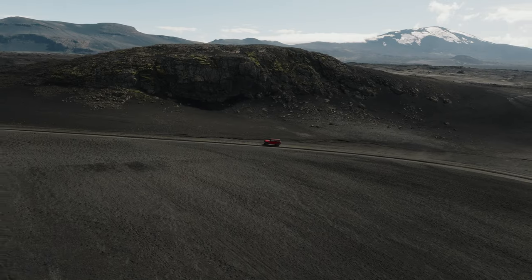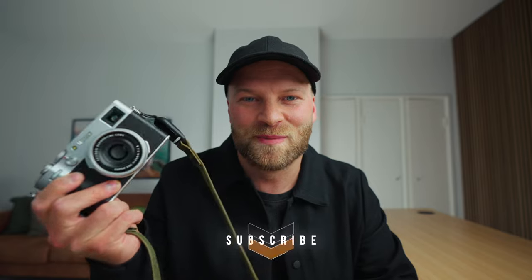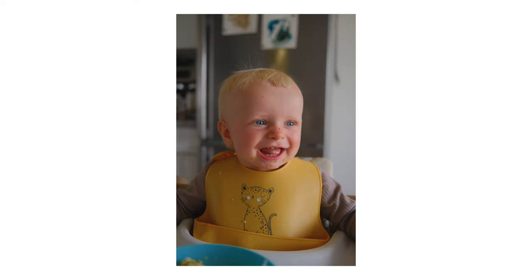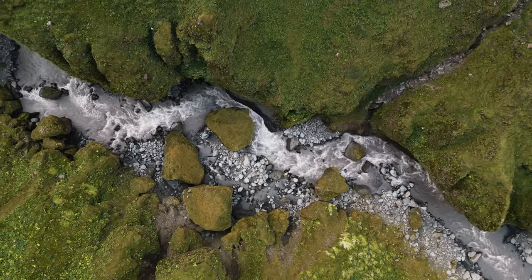Last week, I was on a trip to Iceland, and it was the first time ever bringing along the Fujifilm X100V. Up until this point, I've mostly just been experimenting at home, documenting everyday life with friends and family, but this could be the first time ever that I would bring this camera on an epic trip to an epic location like Iceland. So it's pretty obvious to say, but I was very excited.